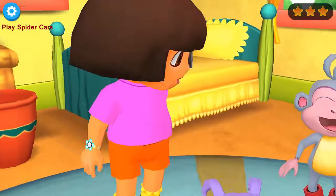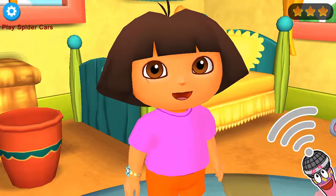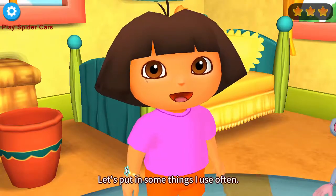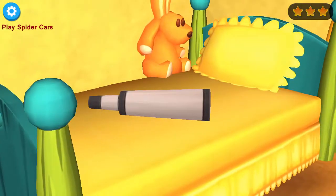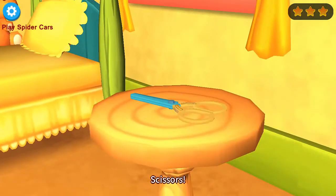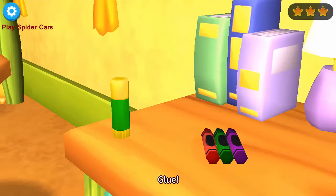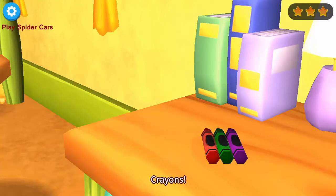Wow, fantastic! Do you have a great backpack like my backpack? Great! Let's put in some things I use often. What will you put in it, Dora? Telescope. Scissors. Glue. Crayons.